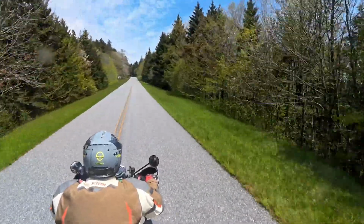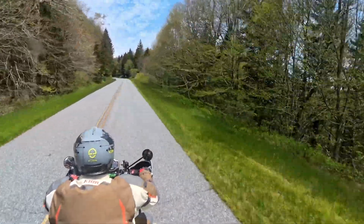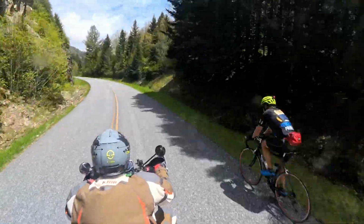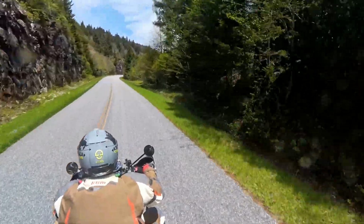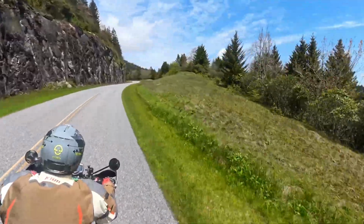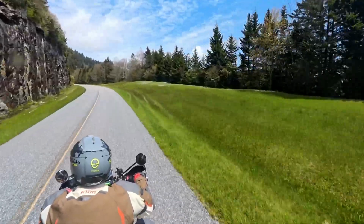We're not that far from the actual end of the parkway. I don't remember how many miles it is exactly, but we passed mile marker 440. It goes to Cherokee, North Carolina, and it runs into Great Smoky Mountains National Park. We're not far from there. I'm guessing maybe an hour from the end of it. So you can get on it here and ride it all the way up into Northern Virginia, where it meets up with Skyline Drive. But Skyline Drive is a lot like the parkway, honestly. They're both about the same thing.